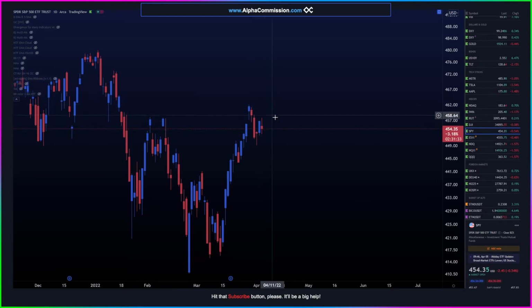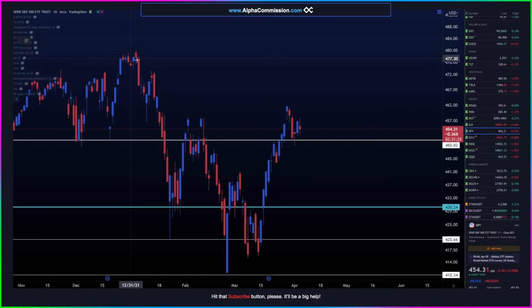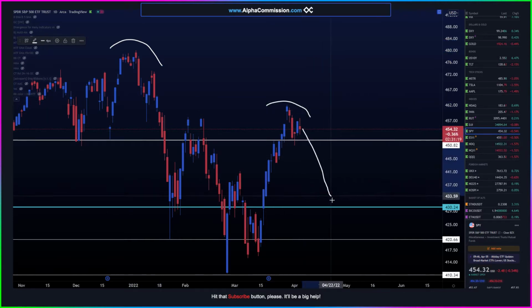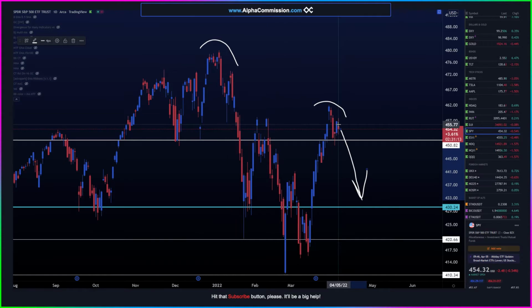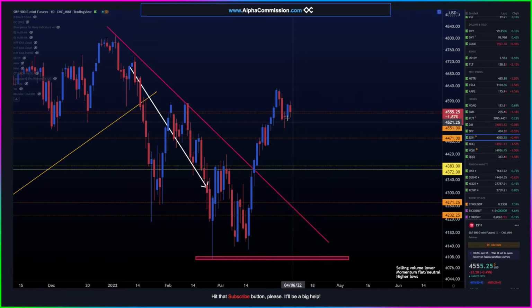This is still just a pullback to me. I guess you could call it a lower high structure, right? Where maybe this was your high, and then you have a lower high, and then I don't know what the expectation is, that we would come back down here. But as far as I can see, we're not in danger yet. We're not in danger. I think a lot of people are making too much out of this pullback.